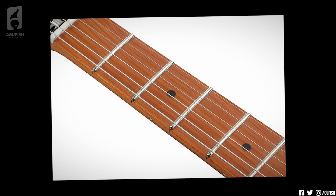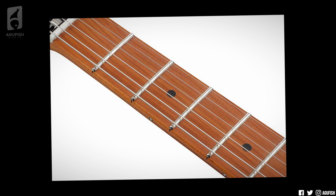The one thing I don't like about this model is that it's got regular medium nickel frets instead of jumbo stainless steel. But the point is that this is a very traditional guitar, and stainless steel frets does change the feel quite a bit. I love the feel of stainless steel frets. They're quicker, they're smoother, but also much more modern feeling, which is not what this guitar is going after.